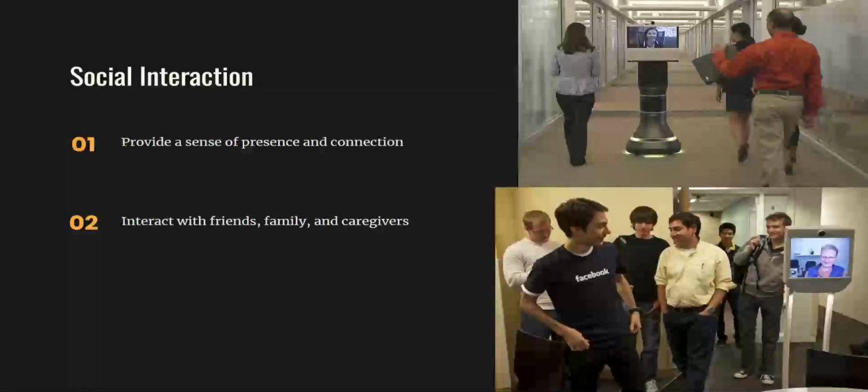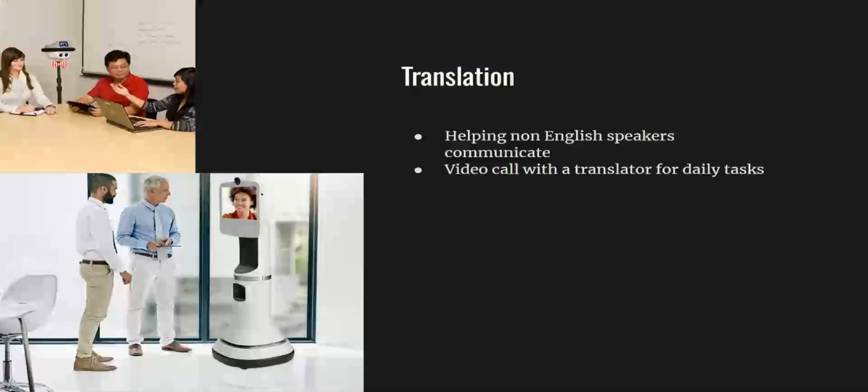One helpful part of telepresence robots is improving social interaction. So this provides a sense of presence and connection with friends who can't physically be there, and allows you to interact with friends, family, and caregivers, even if you are far away in a foreign country or if you're sick laying in a hospital bed.